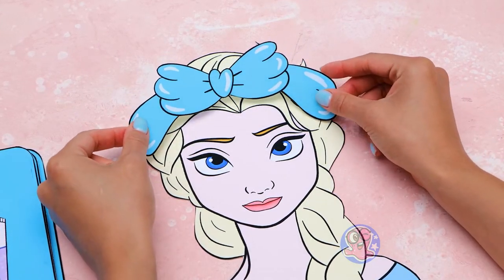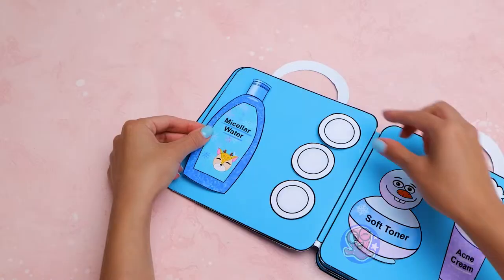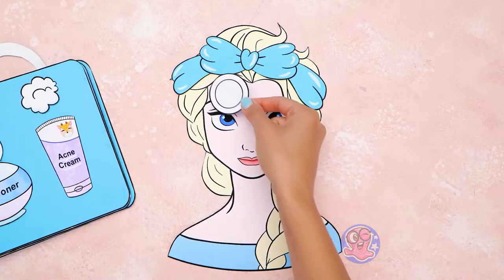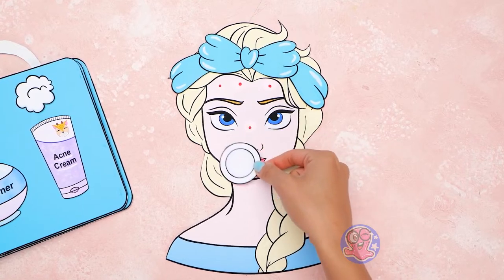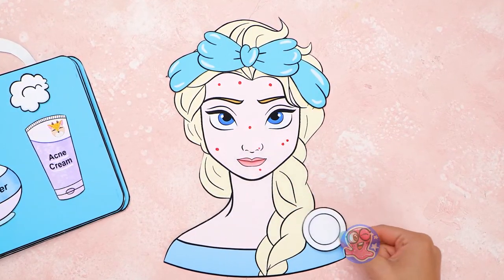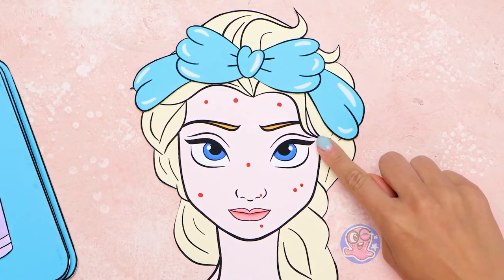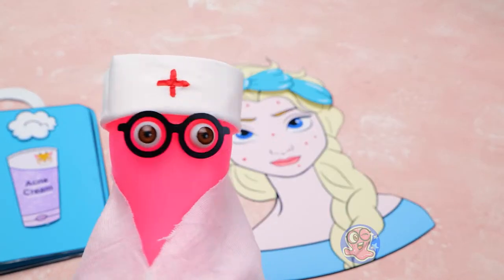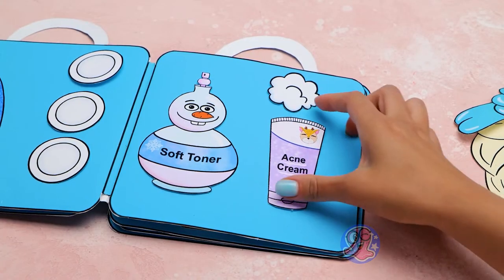Now that the skincare procedures are done, let's move on to the makeup. Let me take micellar water, pour some on a cotton pad, and thoroughly wipe your face and your neck area. Oh, no. Sorry about the pimples. Make way for an expert. It is all clear. The deer cream for acne will help. Luckily, we have it.